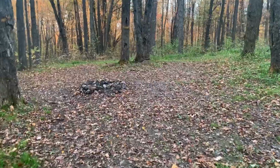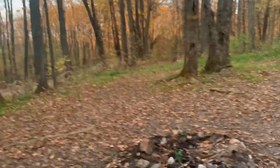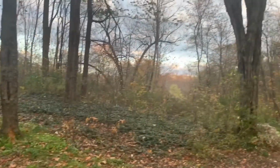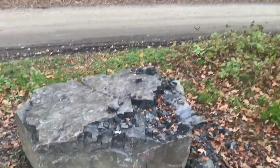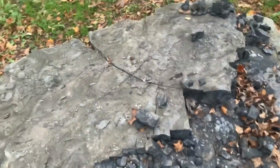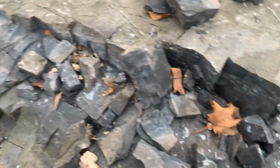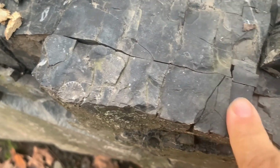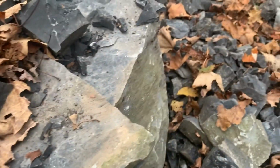Alright, so here is another primitive campsite that I stumbled across. The only problem is it's in the middle of a trail. So there's a trail there, and it goes right up that way. However, I went right over here, on the logging road side, and came across this. It's all split in half, and it's all flint. This whole chunk is flint. It's not very good flint. It's very flaky, cracked, in cubes. And somebody's been whacking at it.